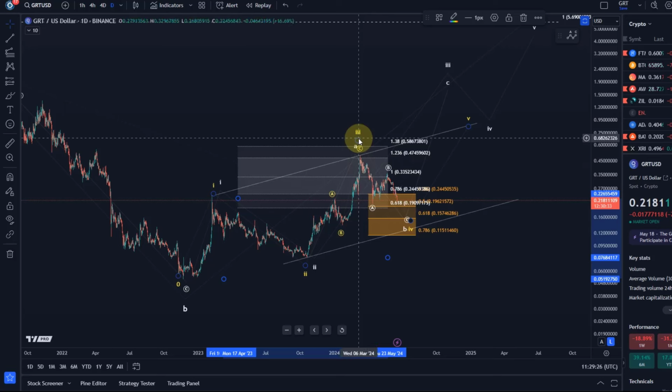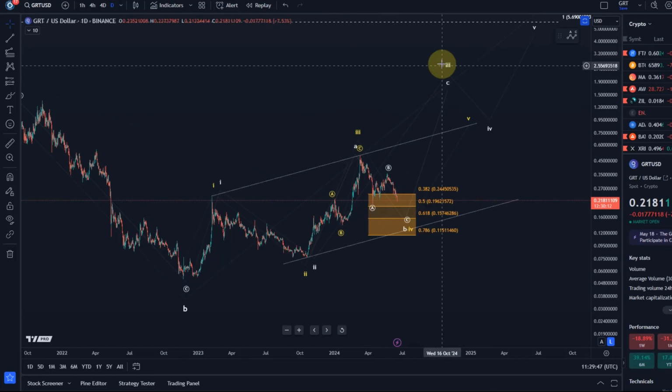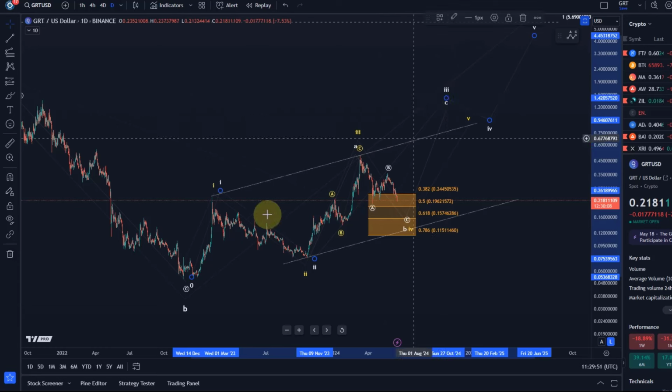Because the 1.38 extension wasn't reached, but the 1.236 extension was reached, it's not a really viable third wave. Had it reached the 1.38, I would be more comfortable calling it a third wave. So I will call it an A wave, because I assume the third wave is not strong enough for a reliable third wave. That means it could just be the A wave in a larger third wave. We're now moving down in a pullback in wave B of three.